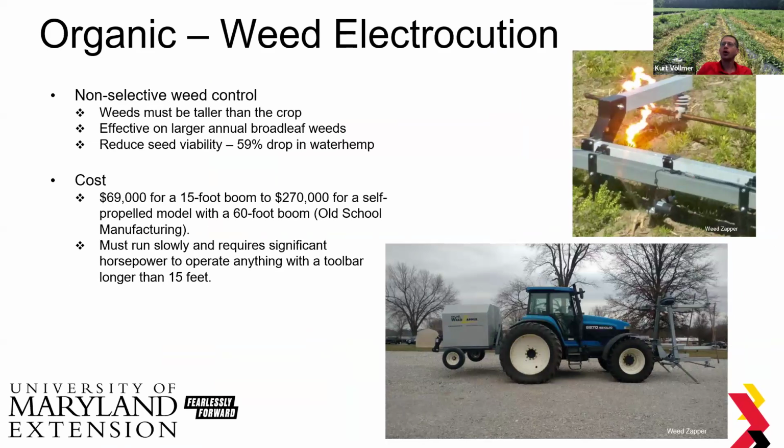Organic weed control, weed zappers, electrocution, it's effective. However, weeds must be taller than the crop for you to run a lot of those conventional electrical weeders like the weed zapper across. When the weeds are taller than the crop, you've already taken a yield hit from those plants, so it's more or less a rescue treatment. But it's very effective and can reduce seed viability.